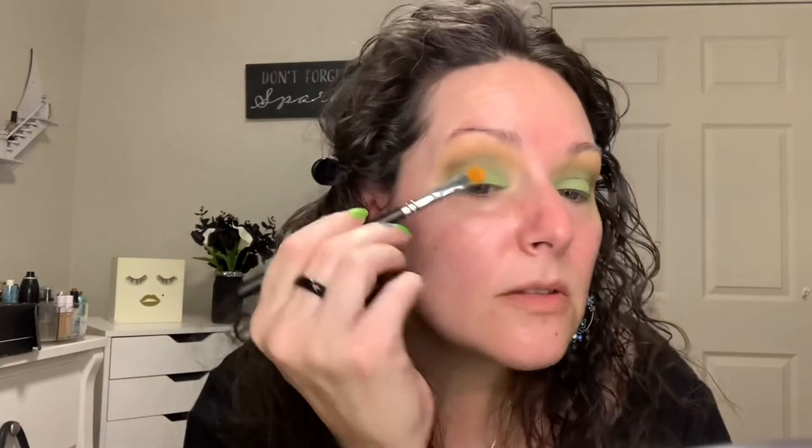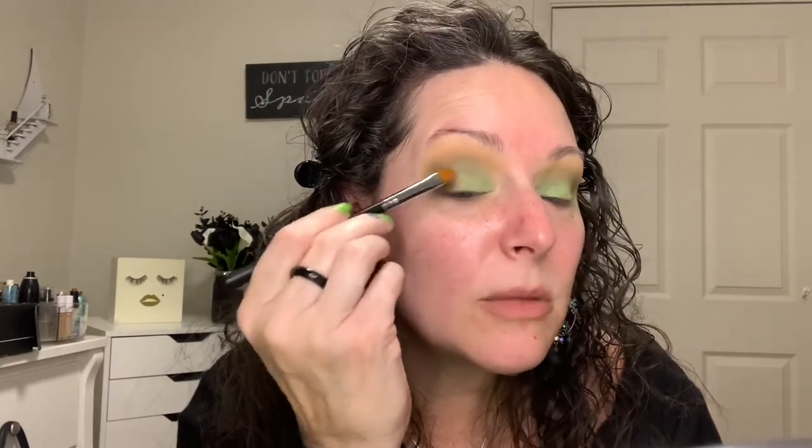I just don't love the Huda palette. The little 9-pan palettes just aren't that great in my opinion. I think I might take Scarab, which is this duochrome. It goes like green to brown, and put that on my outer corner and see how that plays. I think I've got too much on my brush because there's quite a bit of fallout. That's not working.